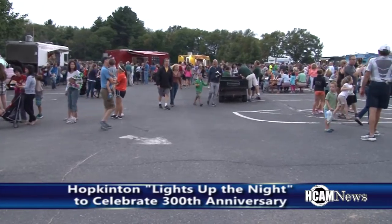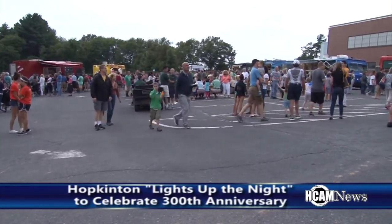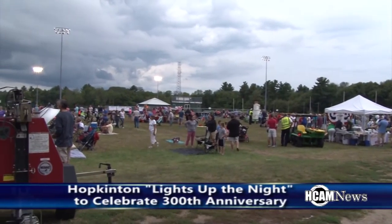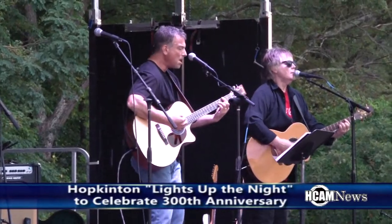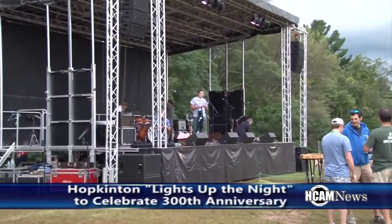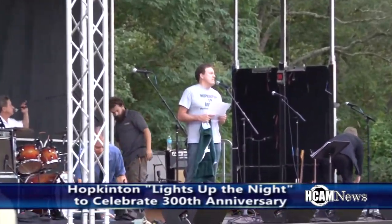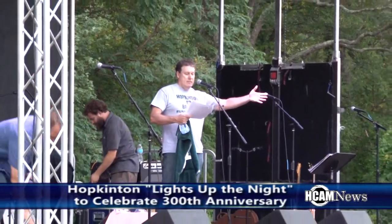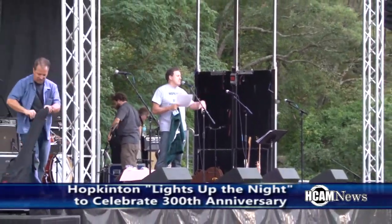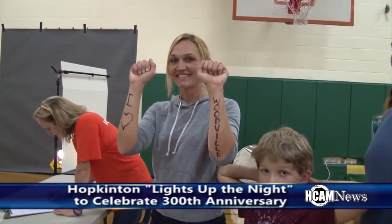Many gathered outside the middle school and high school for Light Up the Night. During the 300th Anniversary Celebration Weekend, the night featured food trucks, live bands, games for the kids, Hopkinton trivia. Question, where is he from? Who is the town of Hopkinton named after? Just come on up here and yell it in my face. Edward Hopkins is right!